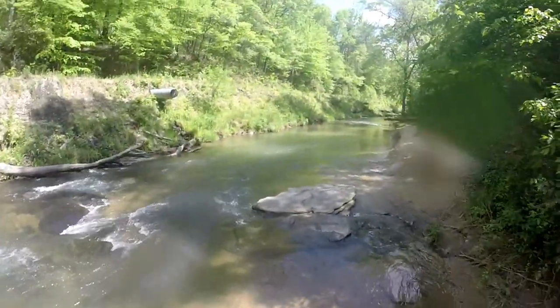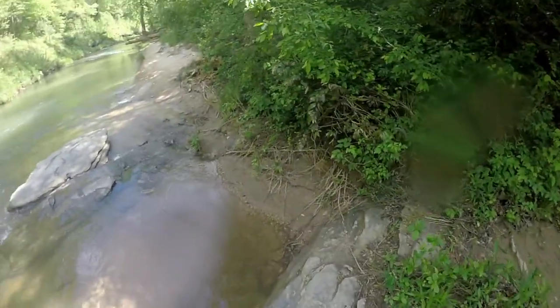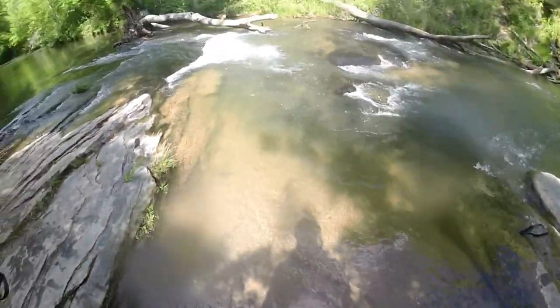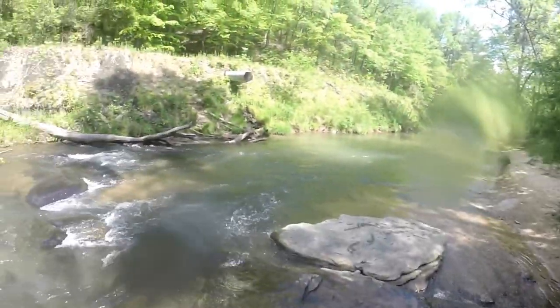All right, there's a little water snake in here. Very cool. I think it went downstream, though. Oh, I do not like snakes in the water. But I've never been bit by a snake in the water. Only while swimming with snakes. Usually they're quite tame in the water. That one looked rather amped up.